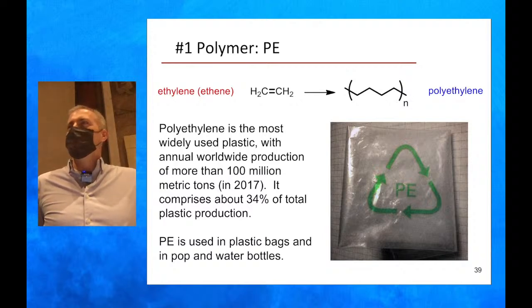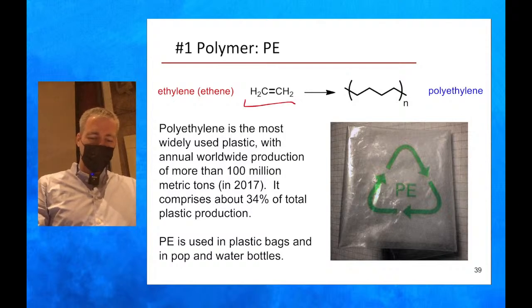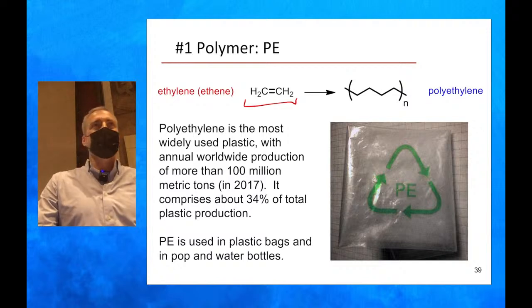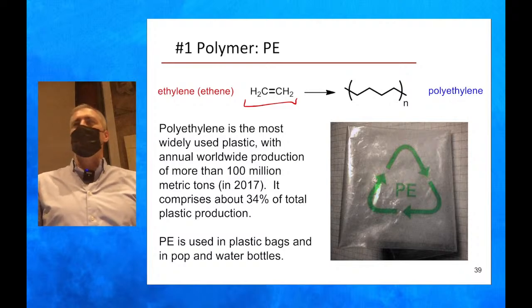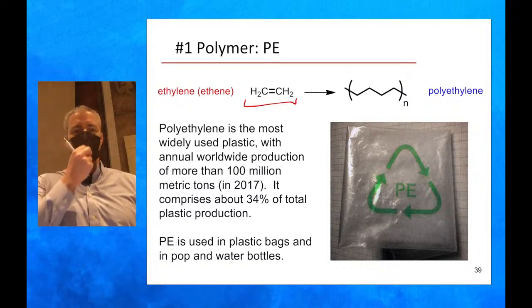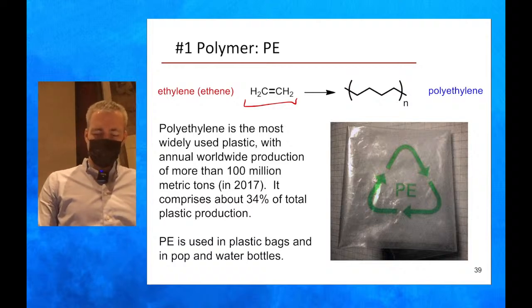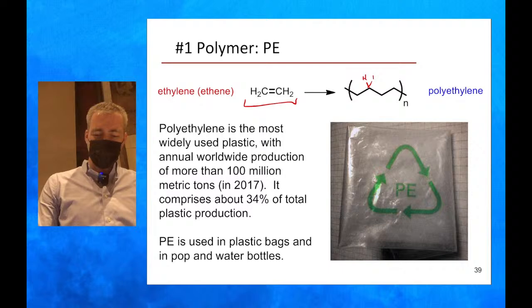I don't know. So the number one plastic that's in use today is called polyethylene. And polyethylene comes from this molecule, which is ethylene. And ethylene is found in natural gas. It can be produced, it's actually produced by certain plants. Like bananas produce ethylene as they ripen. So I guess potentially you could collect the gases coming off of bananas and make plastic out of it. But what happens is you get these long chains where each one of these little corners is a CH2.